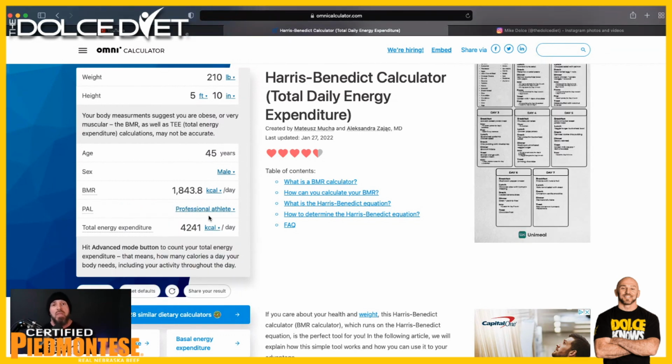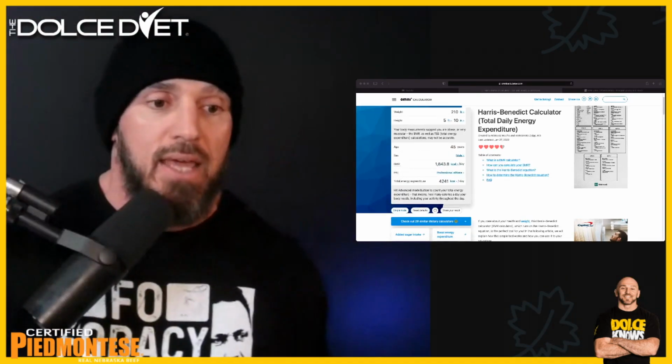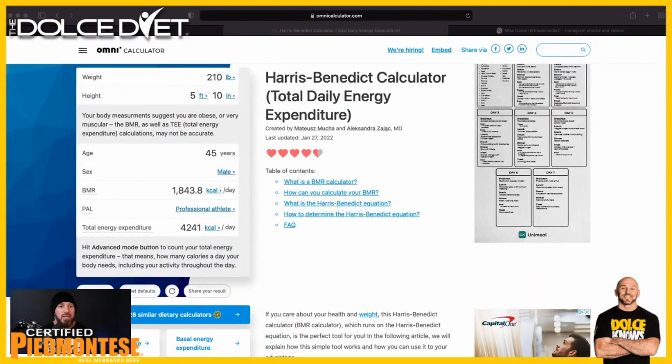You can see how wide this swings. Very confusing once again, because your BMR has you at 1,843, but you might actually need 4,200 calories if you're a pro athlete. Most pro athletes, unless you're Michael Phelps, by the way, do not need that. So I'll keep this screen large for you guys for a minute here.